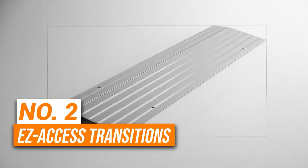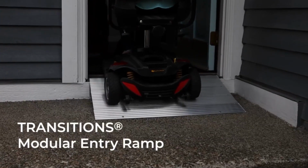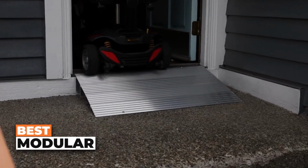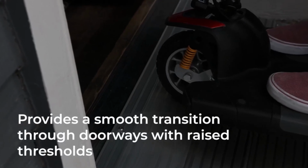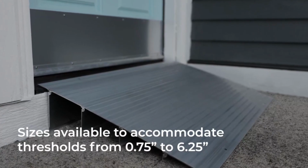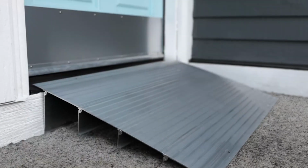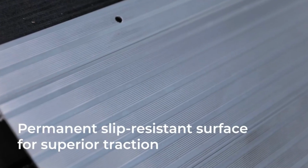Number 2 is the easy-to-access transitions. This is the best modular design on our list. What makes this one stand out is how simple and flexible it is. It's built for those small but annoying threshold bumps, like the edge of a doorway, a sliding glass track, or a step into the garage. You don't need to bolt it down or mess with any tools. Just place it where you need it, and you're good.